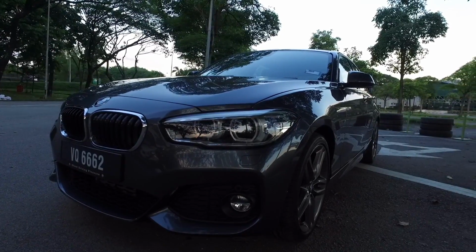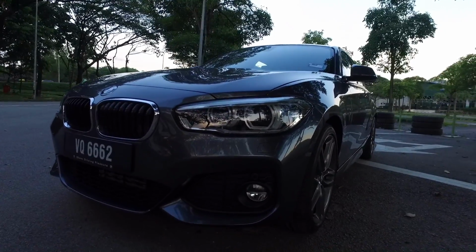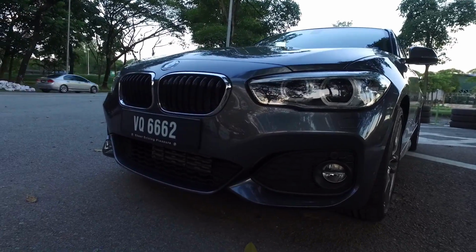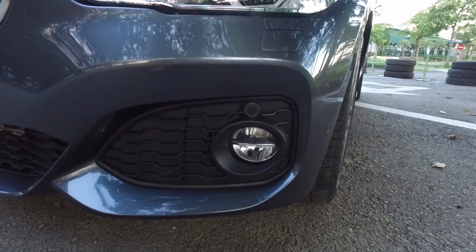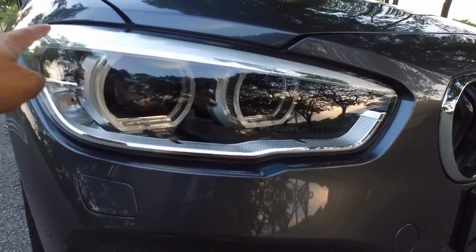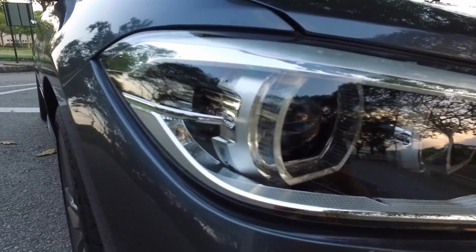Now they have a very sharp front end, a very good looking headlamp combination, and with the M Sport body kit you have this very aggressive looking bumper. Of course, like all cars now, this is fake, just to house the fog lamp. Alright, I really love this new combination. Look at all the design details now. It looks very good, right?